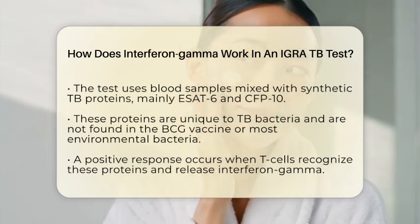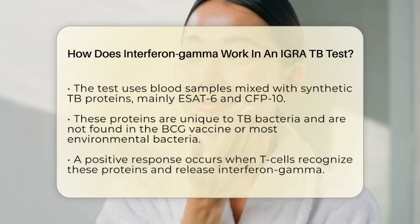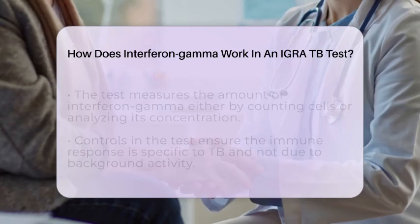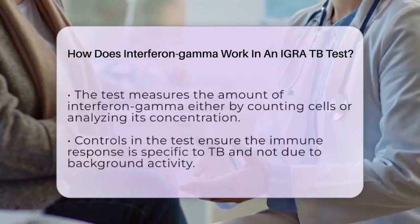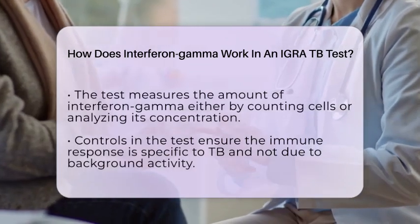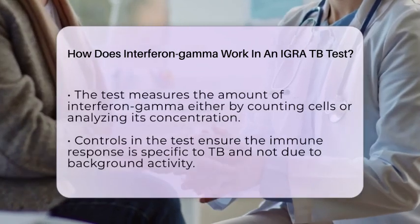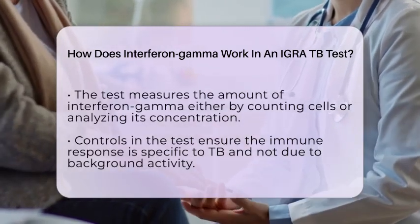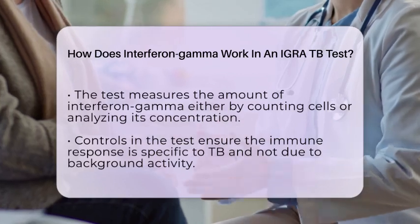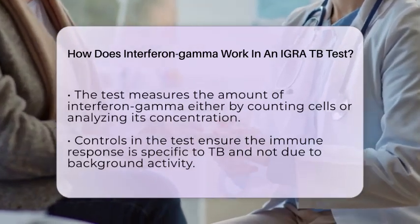If the person has TB infection, their T cells will recognize these proteins and release interferon-gamma. The test then measures how much interferon-gamma is released, either by counting the number of cells producing it or by measuring its concentration in the blood. This response indicates that the immune system has encountered TB before and is reacting to it. The controls included in the test help confirm that the immune response is specific and not just background activity.